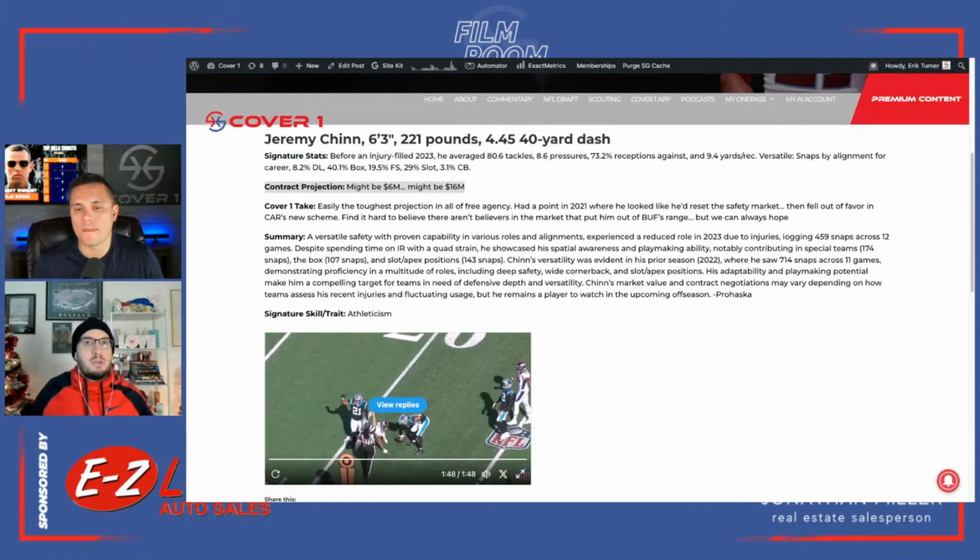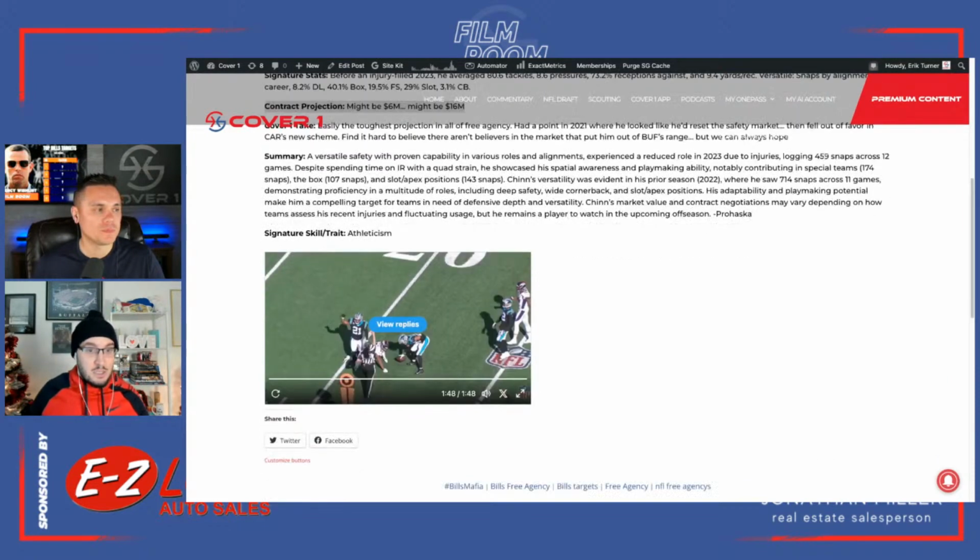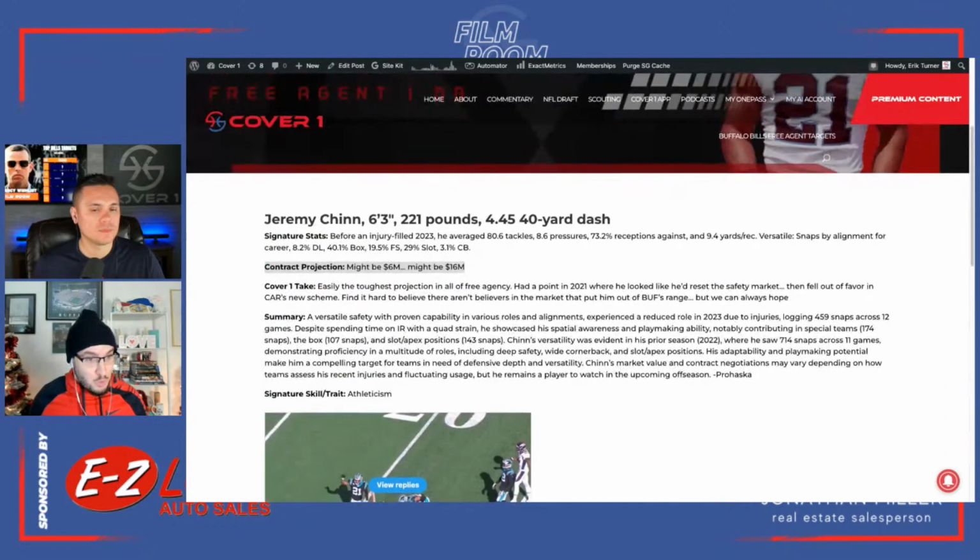But I trust in McDermott and the staff. That's where this comes in. I like Chinn for the Bills because of the coach up factor that I believe the Bills can get him to. You take a 6'3", 221-pound, 4.4 safety who's got versatility. Okay, cool, let's coach him up. And then all of a sudden, is he starting to hit that potential and that ceiling that you thought he would hit when he came out in that class?